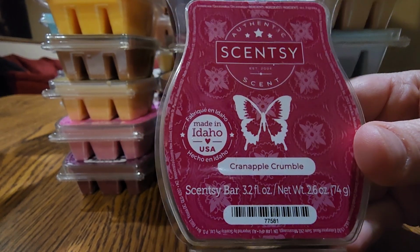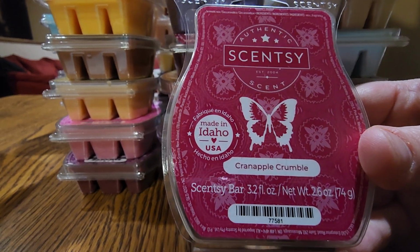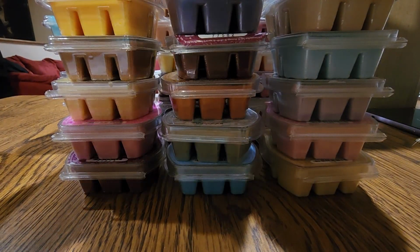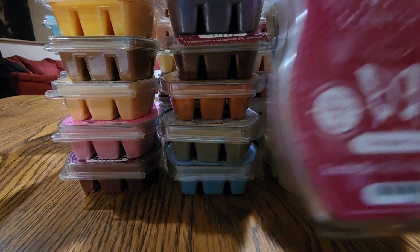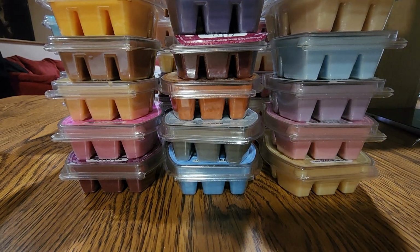Another similar bar, but different enough where I had to keep it in my club too, is Cran Apple Crumble, because this was out two seasons now. So next season will be when we really find out if it's going to stick around. And I didn't hear a lot of people talking about this the second season it was out. So we'll see. But I really like how it doesn't have any spice to it either. And it's got like whipped cream and Cran Apple Crumble. So really good. We're getting down there here, you guys.